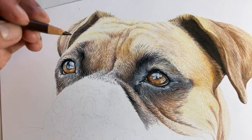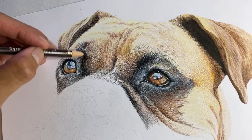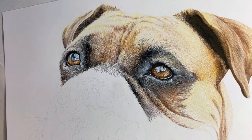Darken this eyebrow a little bit more. I'm looking at the reference photo and it's a lot darker than I thought. Now that everything else is down.